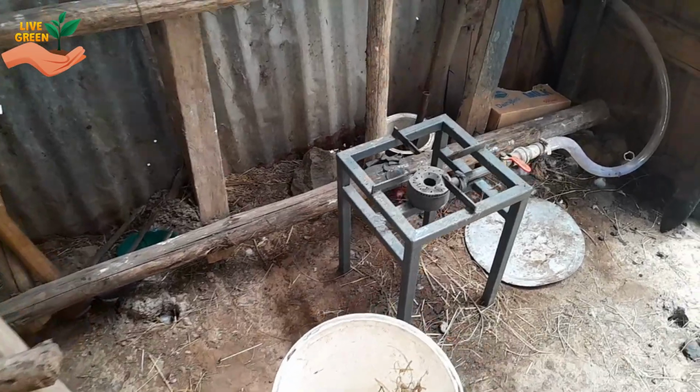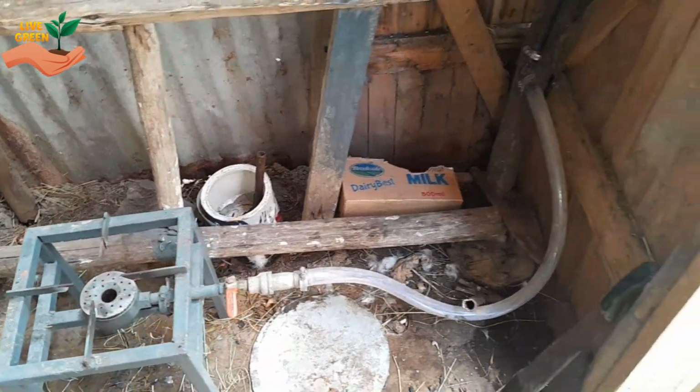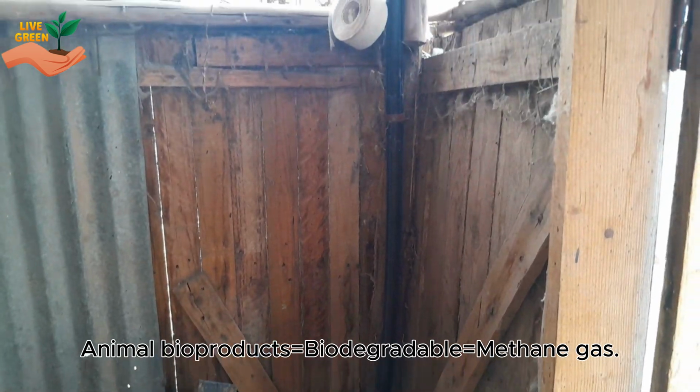Biogas is basically natural gas that you usually get from animal byproducts. Not only rabbit manure, but any animal byproduct, as long as it's biodegradable, which can be broken down. When the gas is produced, it is called methane gas. That methane gas is the one that we burn so that we get energy from it. Biogas has been around for a very long time, and it has been used with so many farmers.